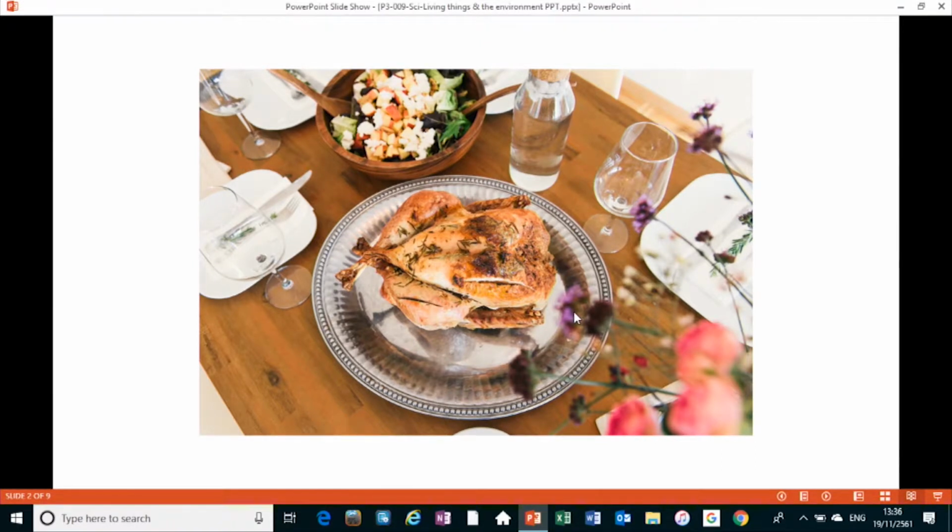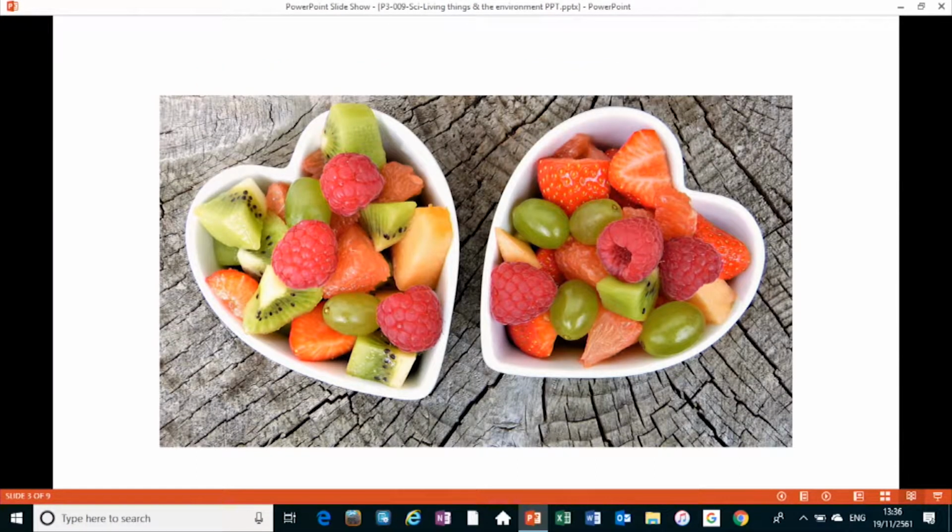Excellent. And not just food, we need vegetables or fruits. We need healthy food. What food can we see here? Is this vegetables or fruit? Fruit. We have kiwi. What's this fruit here? Raspberry. Lychee. And melon. So this is healthy food. Yes, for living things to survive, we need food. And for humans, we have to have healthy food. If we just eat junk food all the time, we won't last very long.